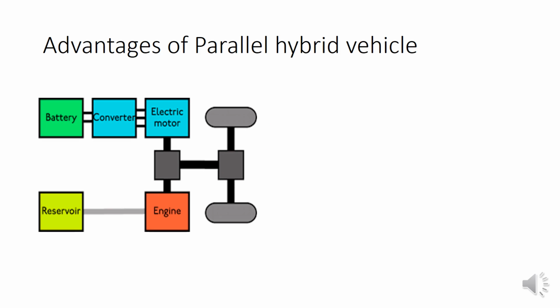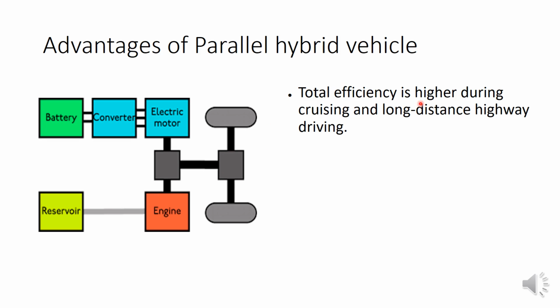So the first advantage of parallel hybrid vehicle is that the efficiency is high because there are fewer energy conversions. If you take the electric unit, the only energy conversion is electric energy converted to mechanical energy. And in the engine unit, the energy conversion is chemical energy converted to heat energy and mechanical energy. So the overall energy conversions are not as many as in the case of series hybrid vehicles. So the efficiency will be high, and this is best suited for long distance highway driving, running at constant speed.